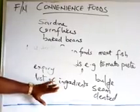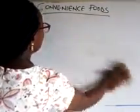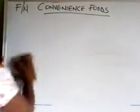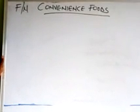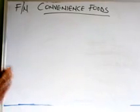Then when you are buying convenience food, there are some guidelines you must follow. We have talked about the types. We have also talked about canned foods as a convenience food and the factors you must consider when you are purchasing canned foods. There are also some guidelines for when you are selecting convenience food. One, it must be suitable for the occasion. What are you using the convenience food for? You cannot say you are hungry, you want to eat bread and you buy tomato paste. No, it's not suitable for that occasion. If you buy sardine with your bread, it can go.